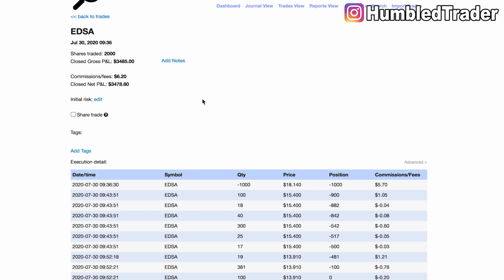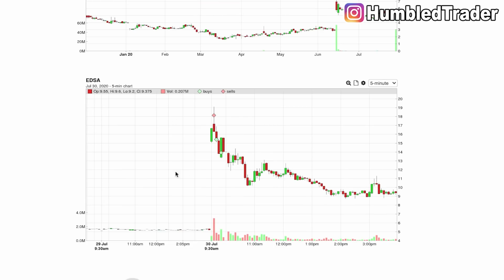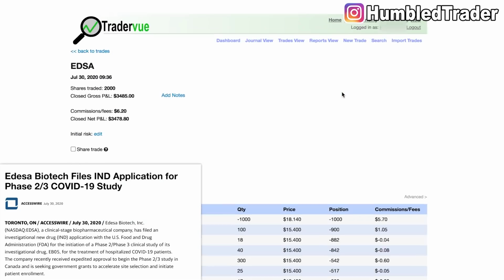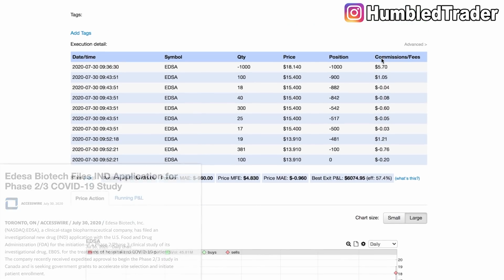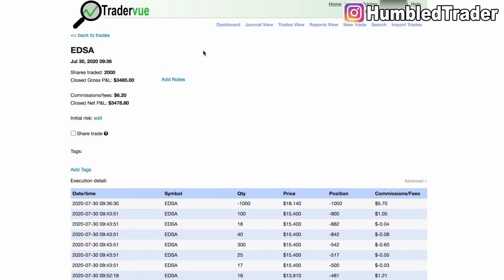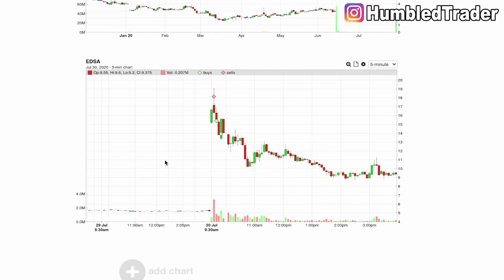Okay, so I couldn't get the chart to work to show me all the executions because I definitely had more trades than this. For this trade, I did have some long pre-market, so that's where I made half of the profits on EDSA, but it's not showing. So you kind of just have to believe that I did play it long pre-market. No, this doesn't show the pre-market trades either. Okay, well, I did trade the stock pre-market. It's just not showing. So I longed it here pre-market.